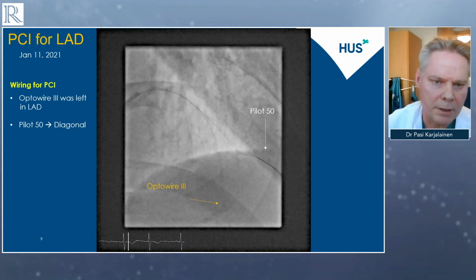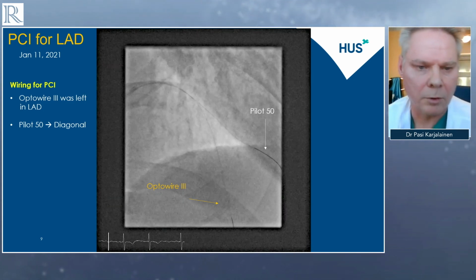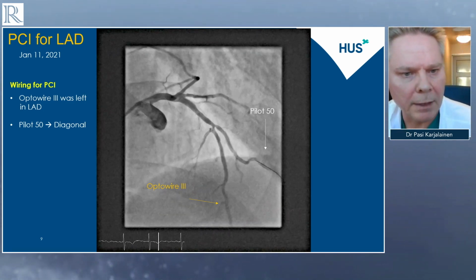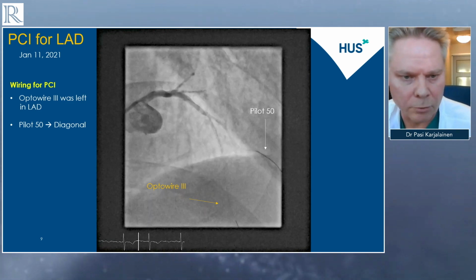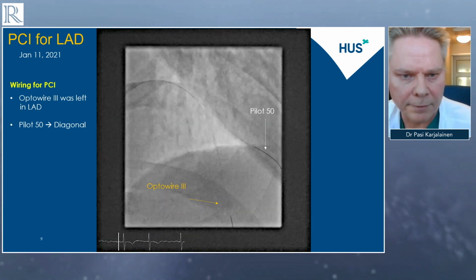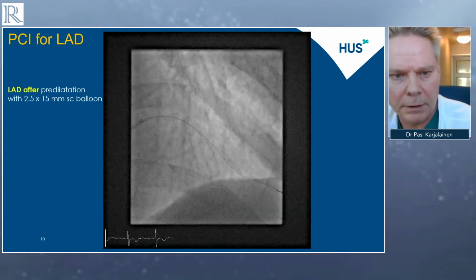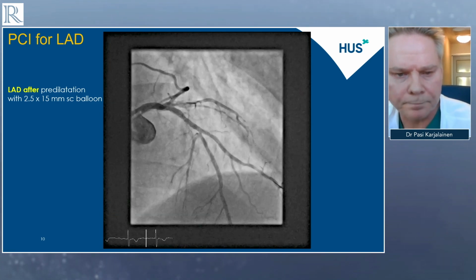So this is the angio after wiring. The Optiwire was left in the LAD, and the plan was to do PCI by using this pressure wire. Pilot 50 was inserted to diagonal branch. And this is angio after predilatation.